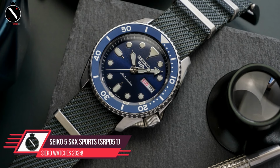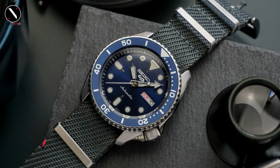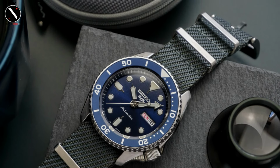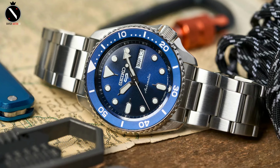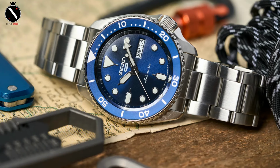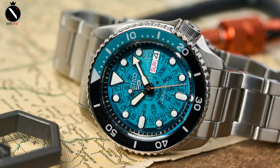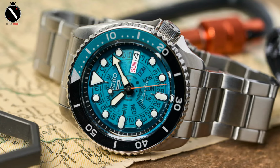Number 2. Seiko 5 SKX Sports SRPD 51. An era came to a close in 2019 when Seiko discontinued the SKX 007. Since its initial production, watch enthusiasts and scuba divers have long favored this watch. Although few could have predicted that the SKX 007 would become an enduring part of Seiko's 5 series, that is precisely what transpired. Later in 2019, the Seiko 5 SKX Sports Style Collection, soon dubbed the Seiko 5KX by fans, released the SRPD 51 as part of its initial phase.